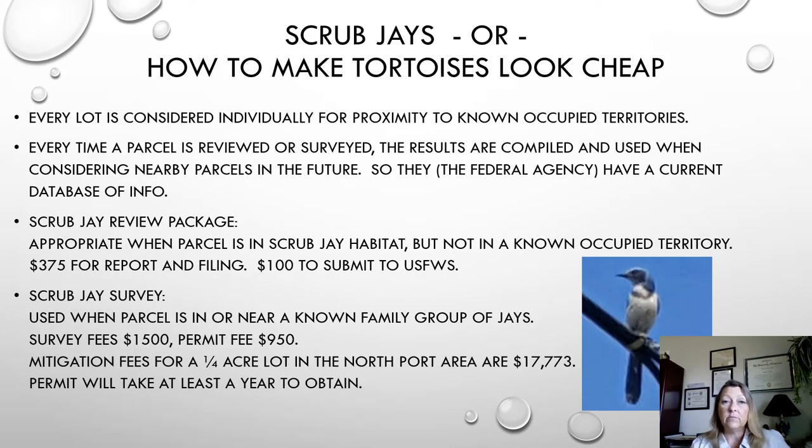Scrub jays can also be considered a good way to make gopher tortoises look cheap. The Florida scrub jay is federally protected. The development or mitigation fees cover the destruction of the habitat of a federally protected species. That sounds expensive, and it is. Charlotte County has an agreement for the next 25 years or so with the U.S. Fisheries and Wildlife Service called the Habitat Conservation Plan.